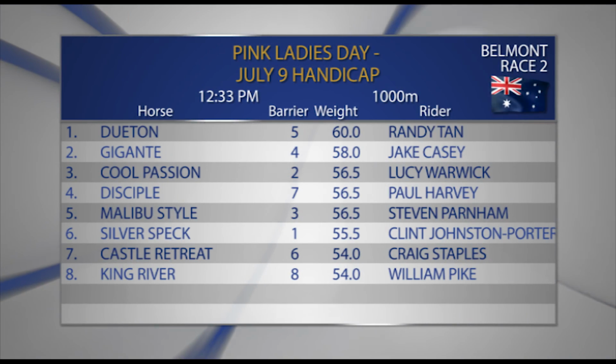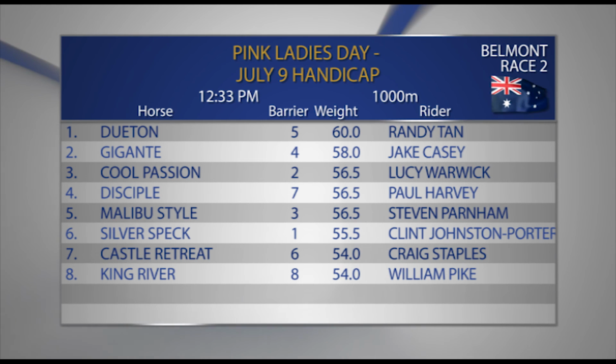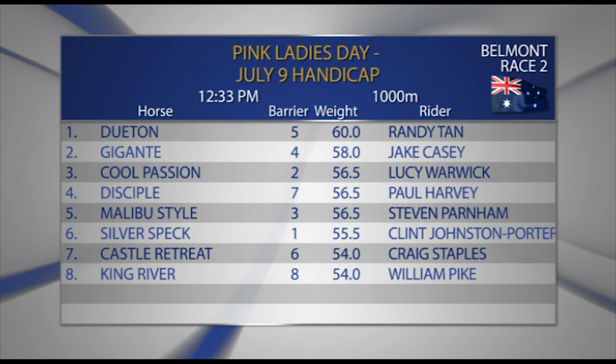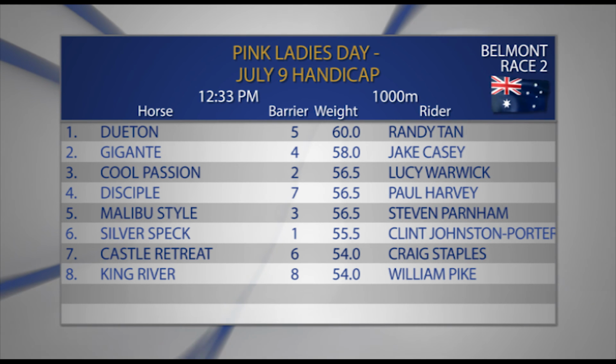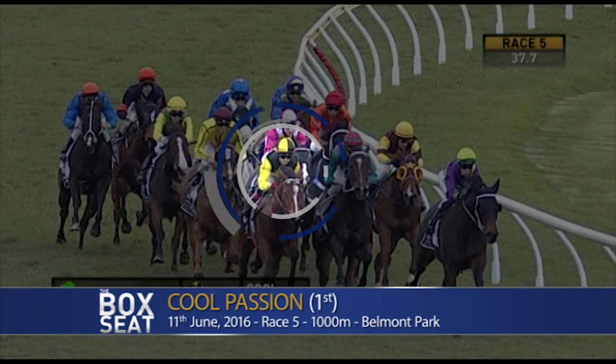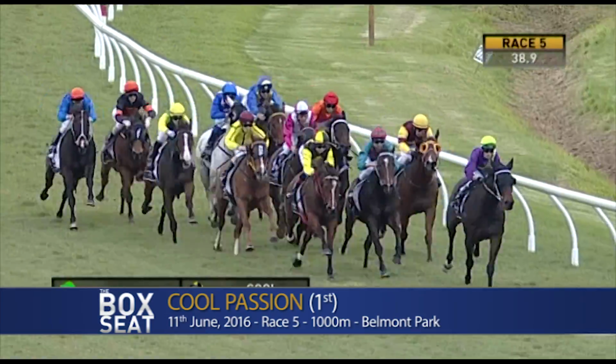It is the Pink Ladies Day July 9 handicap over 1,000 metres. It's a 72 plus race, and it's a pretty good field this. They all mainly come from the same form line, and the horse that won that race, this mare by Not a Single Doubt, Cool Passion, is absolutely flying. Let's have a look at her winning in 72 class last start. A length and a half to Castle Retreat.